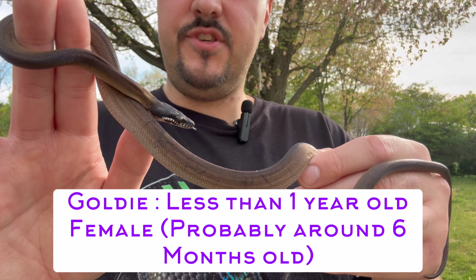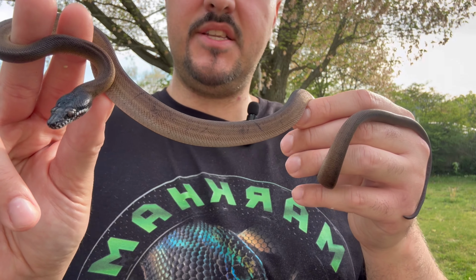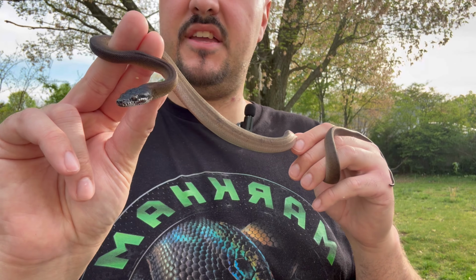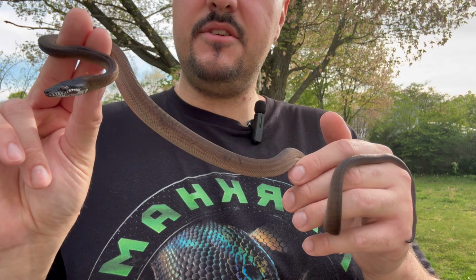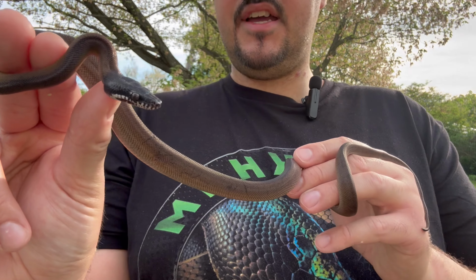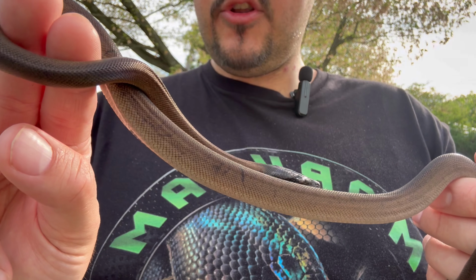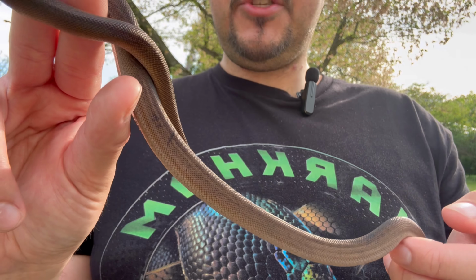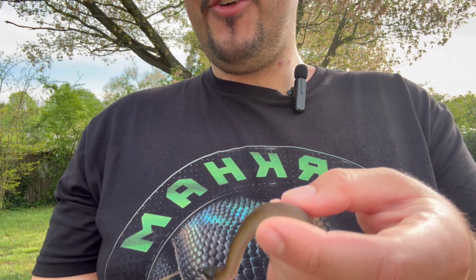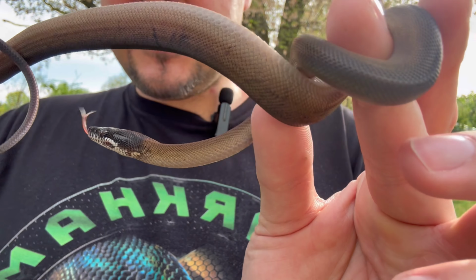So here we have Goldie. And Goldie is a beautiful girl that we got farm bred from Indonesia, so I don't know her exact hatch date. But I would say that Goldie is probably a year or less old. And she was even smaller than this when we got her. And this just gives you an idea of how they look when they're younger. You know, she actually may be darkening out a little bit, but she's still pretty gold. But we do have another white-lipped python that absolutely now puts her to shame on the gold. So I kind of regret naming her Goldie. But you know what? Goldie still has some nice golds to her.